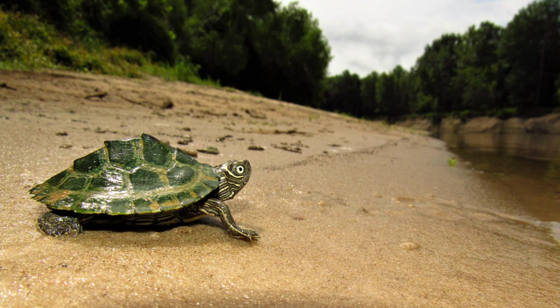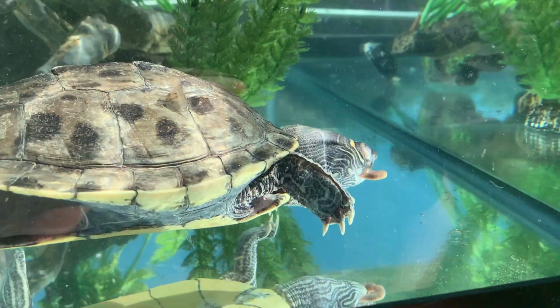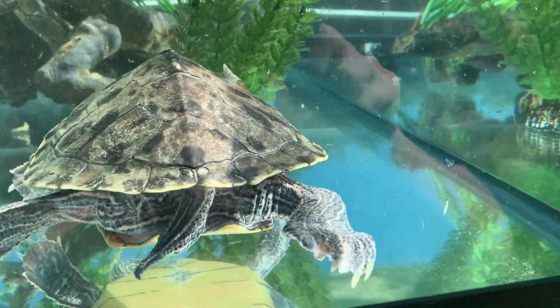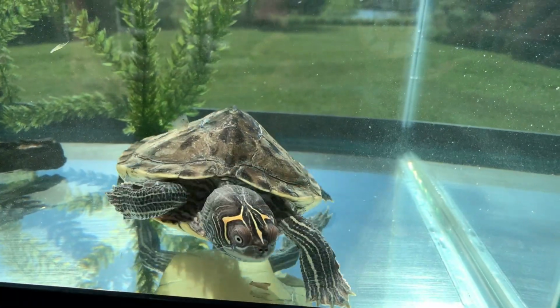Do you think you might know what map turtles like to eat? Like many turtles, they are omnivores, which means they like to eat both plants and animals. They eat plants in the water, insects, worms, and even fish. When turtles eat, they don't use teeth like we do to chew up our food. They have a beak to help get chunks of food.